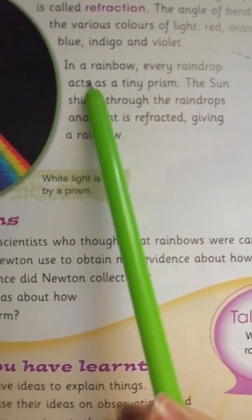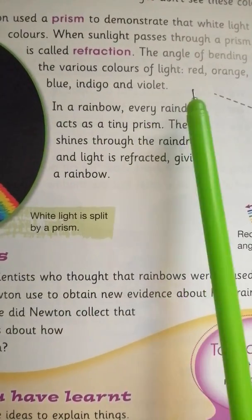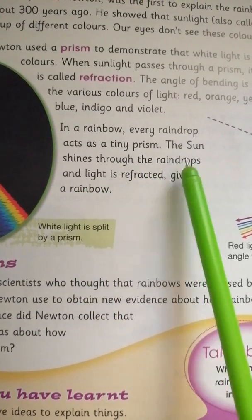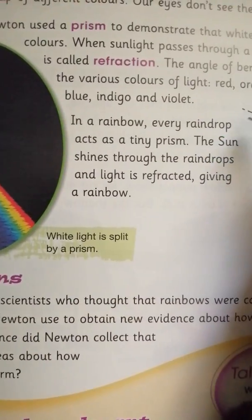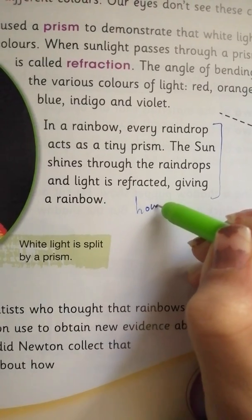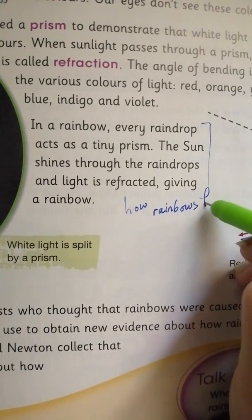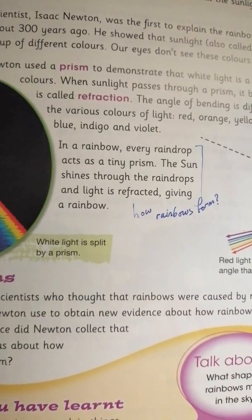Now in a rainbow, remember I asked you a question, how do rainbows form? In a rainbow, every raindrop acts as a tiny prism. So when the sunlight shines through the raindrops and light is refracted, it gives us a rainbow. Okay? So next to this answer here, write how rainbows form.